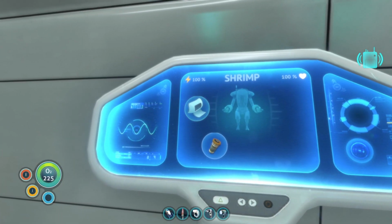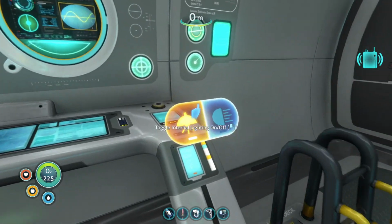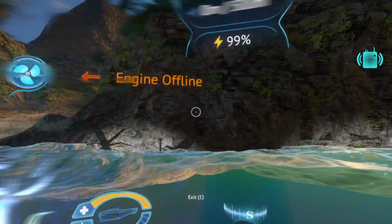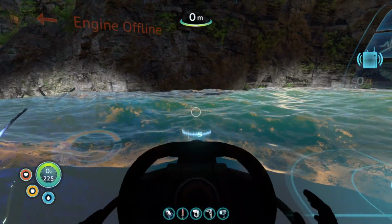I want to make sure that shrimp's storage is clear. Looking good. Okay, boys, we are ready. Let's turn off the interior lights, turn on the exterior ones, and we are good to go. Oh, we do have another radio message, though. Should we listen to that before we head off? I think that's probably a good idea.